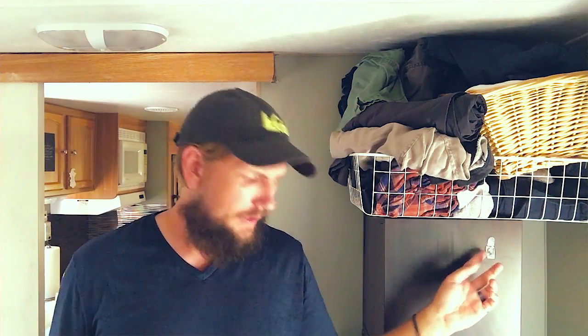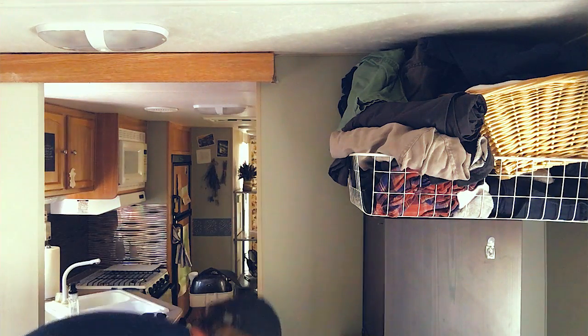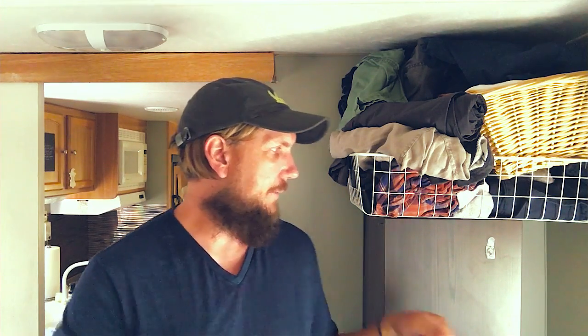This I usually keep. Where are they? Oh, they're right here. No, these aren't them. Anyways, I usually keep headphones up here, and that's nice because at night, often it's a good time to watch a movie or something while we're in bed, and so I keep headphones here just in case. So that's pretty handy.